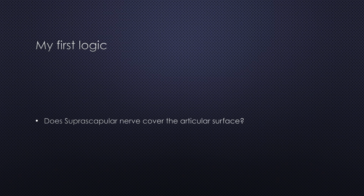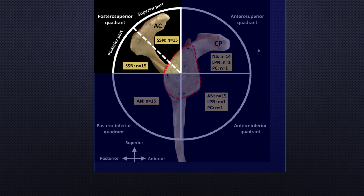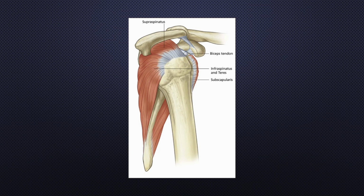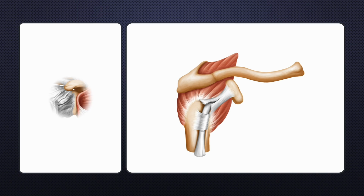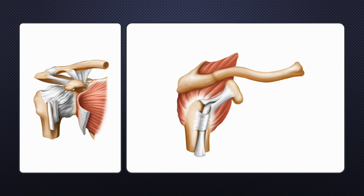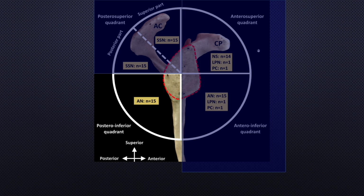My first counter-strike logic is that the suprascapular nerve does not cover all the glenohumeral articular surface. According to an anatomic study, the suprascapular nerve covers only the upper posterior quadrant of the glenohumeral joint articular surface. It covers only the area of the supraspinatus and infraspinatus tendon and underlying joint capsule. The anterior superior part is supplied by the articular sensory branch of the subscapular nerve. It covers the area of rotator cuff interval, superior anterior labrum, biceps, subscapularis, and underlying joint capsule. The anterior inferior quadrant is supplied by the subscapular nerve and axillary nerve branches. The posterior inferior quadrant is supplied by the axillary nerve.